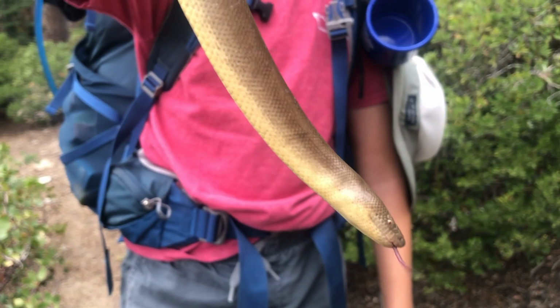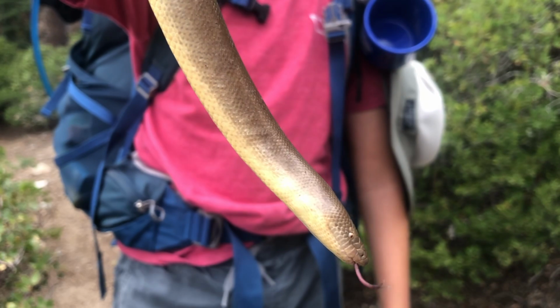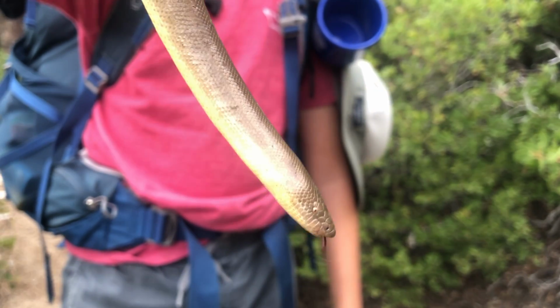The rubber boa is a non-venomous snake native to North America. They're a smaller species of boa, and they have loose skin that's often smooth and shiny, which gives it a rubber-like look. They're a constrictor, meaning that they suffocate their prey by squeezing them. He's a beauty. I'm gonna let him go right where I found him.